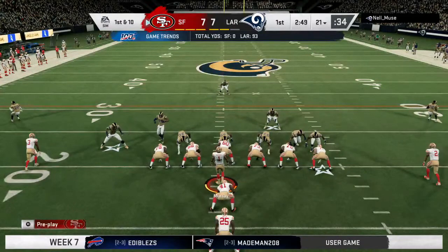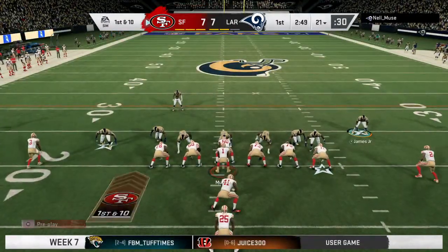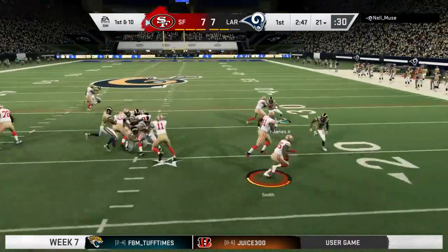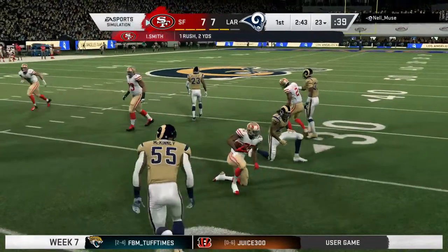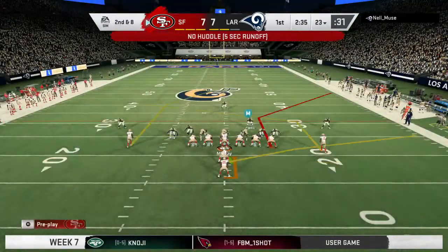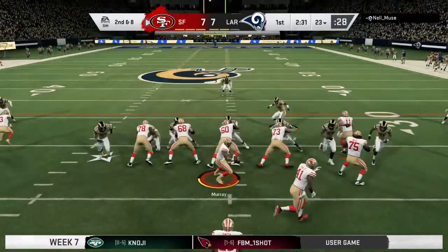Here we go. Here we go. Right here. Ito Smith, his first carry. Shaquille Griffin in on the stop defensively. We got three, fellas. We got three.